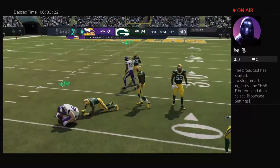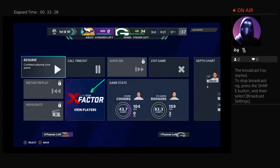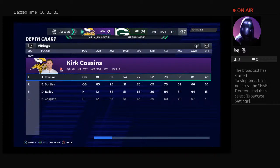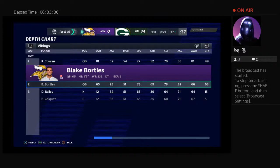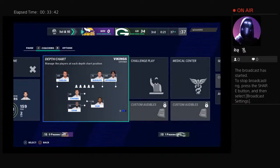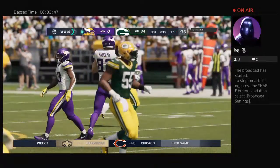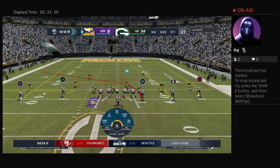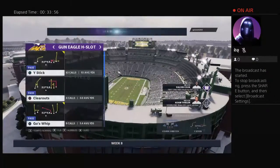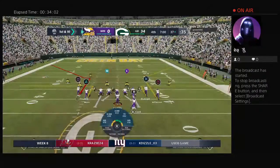Oh, he's able to outmuscle him here as he pulls it in. Give him 8. There and give the Vikings a first down. 18 on the play. First down, Minnesota. And that is going to do it for this third quarter of action. You're watching the NFL on EA Sports.